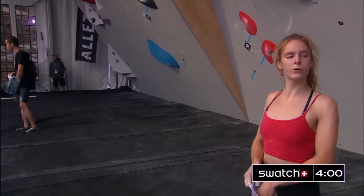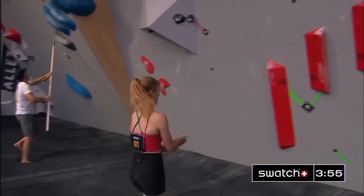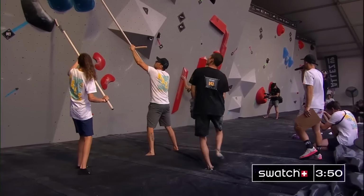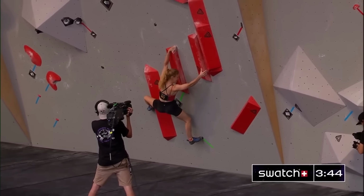5, 4, 3. Upper body strength obviously is paramount in this, but just to have that stamina to be able to sit there and let your muscles shake it out and hold on with full grip strength is incredible to me. Mm-hmm. And they climbed yesterday and they climbed this morning. Yep. So they go through the whole process.